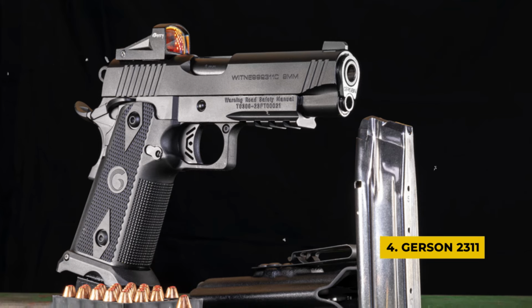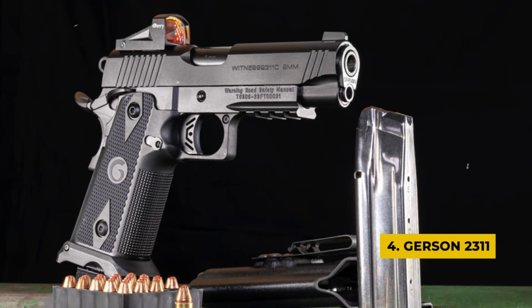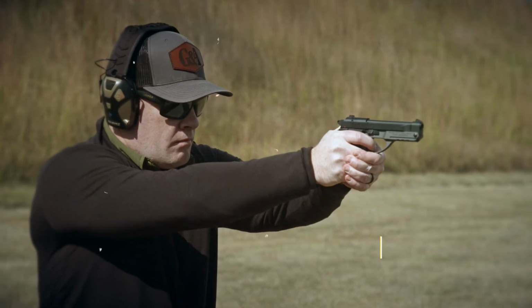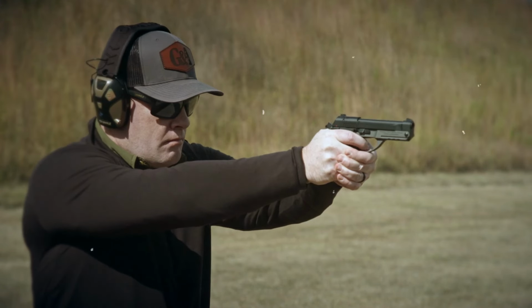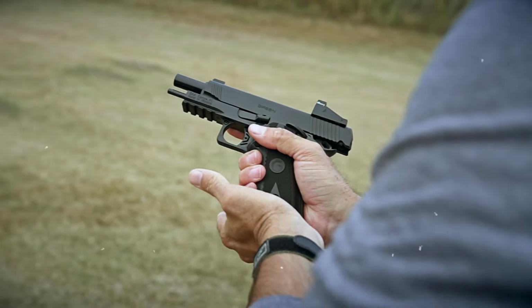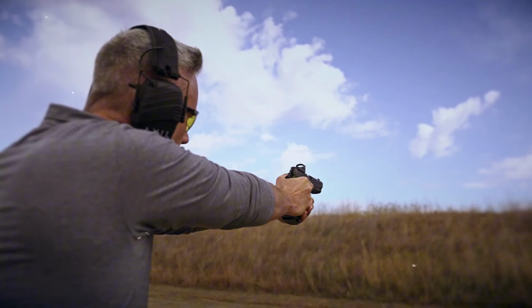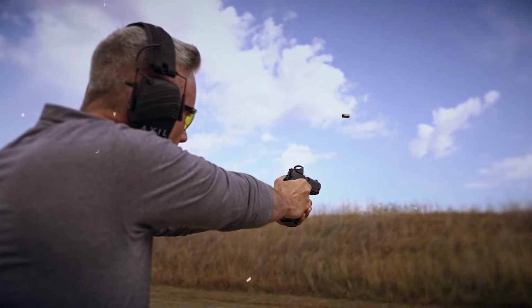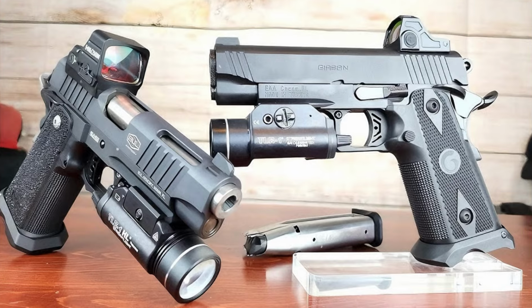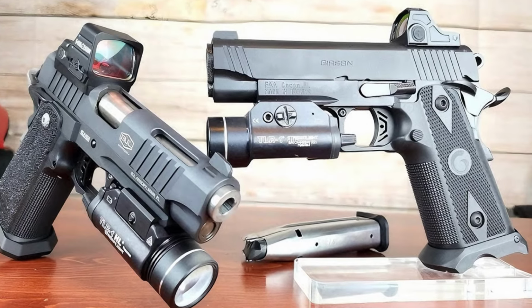4. Girsan 2311. I had high hopes for the Girsan 2311, especially since I'm a fan of 1911-style pistols. The idea of a double-stack 9mm at a reasonable price was appealing, and I thought I was getting a solid option that might offer the classic 1911 feel with modern capacity. However, the reality was a complete letdown.